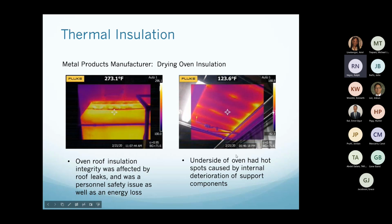So now a couple of examples. Before I go into the details of this, one of the reasons that I really like thermal imaging is that it's a very powerful visual tool. Humans are visual creatures, and we respond a lot to what we see. These images can really provide a lot of information very quickly to our clients. In fact, one of our clients once said to me, "I can almost feel the heat by looking at the picture." In this case, we're looking at a paint drying oven that's installed at a metal products manufacturer.